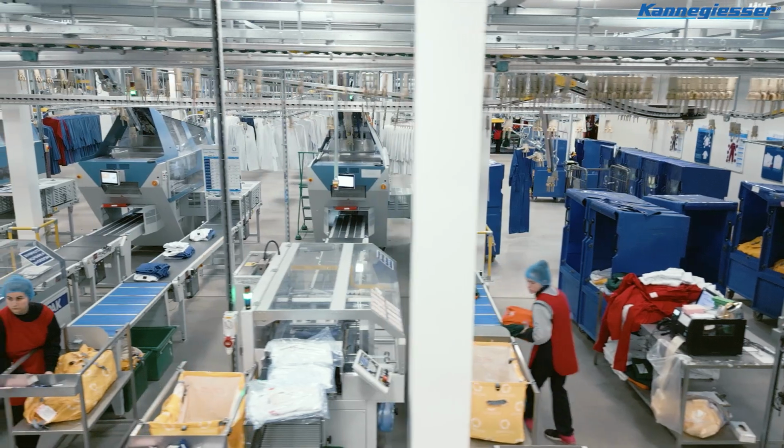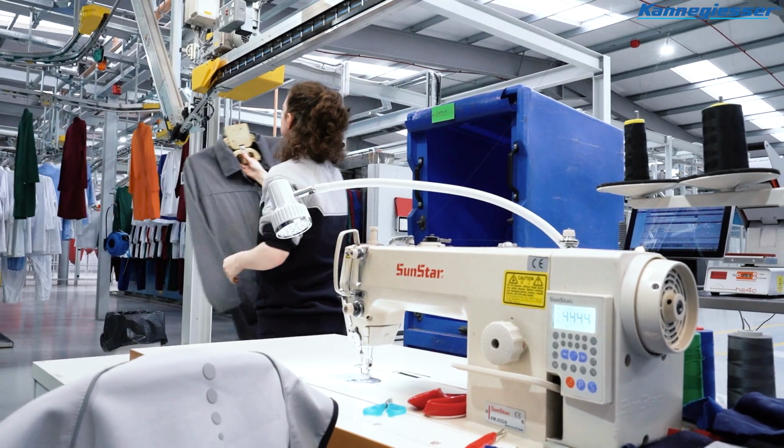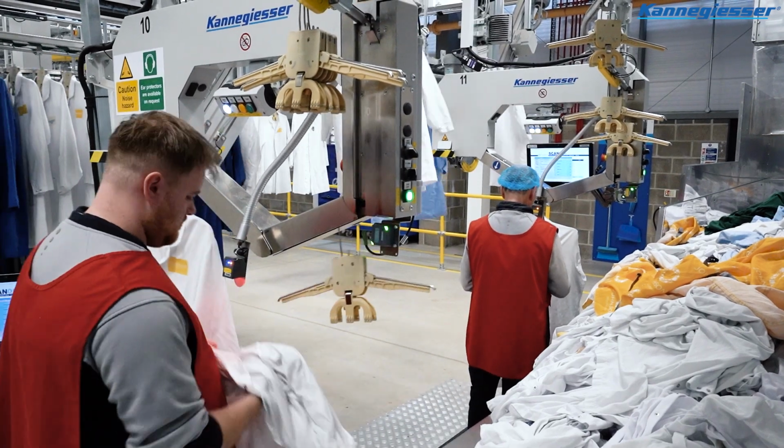So through the whole phase of the project, we had regular meetings, site-based meetings, as to how the project was progressing. And then when we got to the commissioning phase, so when everything was in place and we started commissioning, Kannegiesser gave us engineers on site who helped train our staff and give us technical expertise throughout that process. The project managers for Kannegiesser were excellent to work with.